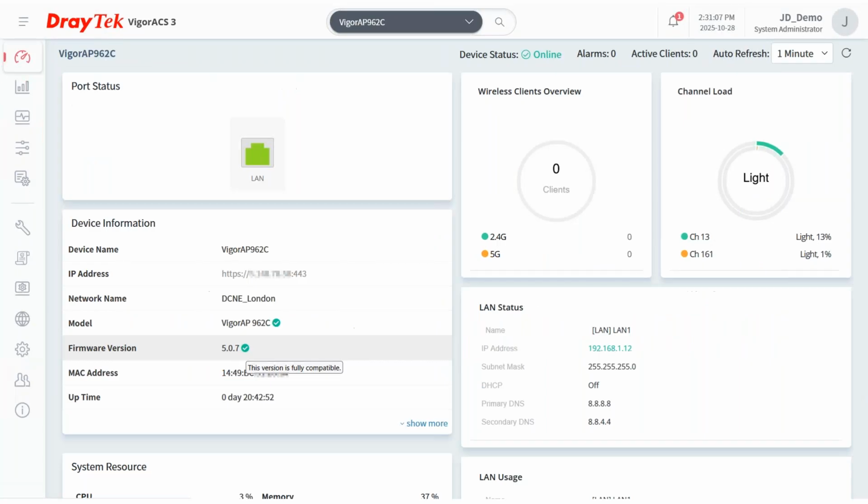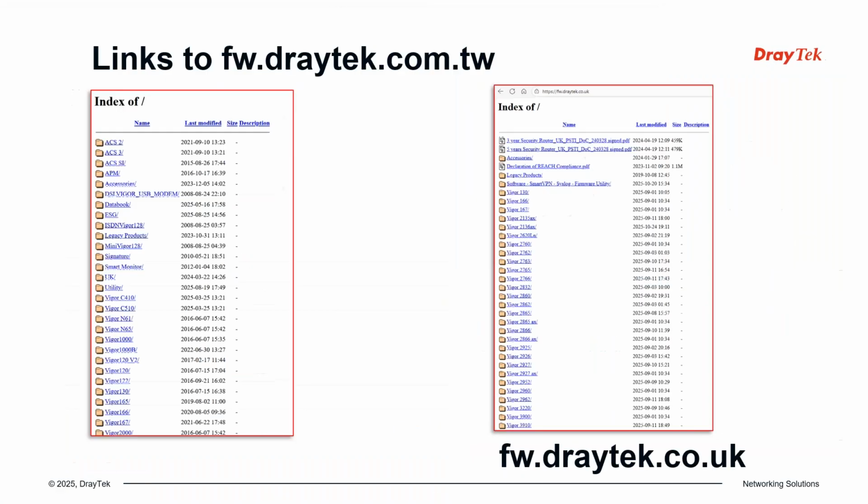Also on the dashboard of an individual CPE on the ACS, there's the same tick which shows you if it's the latest or not, and you can click on that and it will actually go to the download section. So if you click on those, it then goes to fw.dratec.com.tw, where you can directly download the firmwares. The only thing that's not on those is the DSL firmwares, which are not on the .com.tw one. They're only listed on the co.uk.